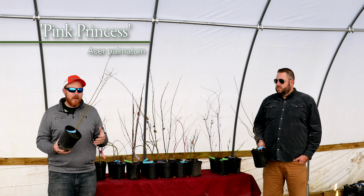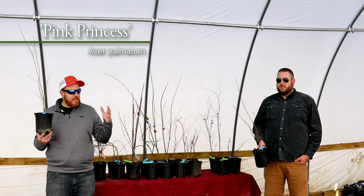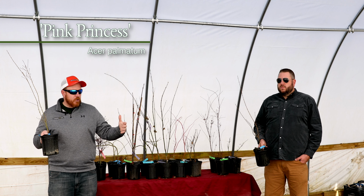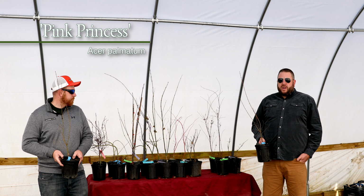And that's what I love about Japanese maples. They're the flavor of life. I mean, you've got so many different varieties that really just add and are so unique, that compile and look with great contrast with one another. Pink Princess is one that'll do that. Really cool plant. It really is an anomaly.